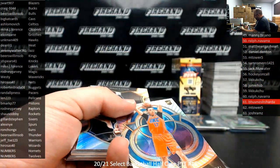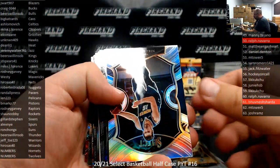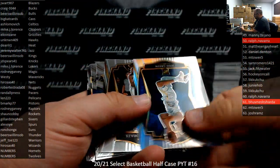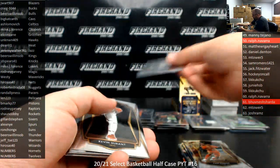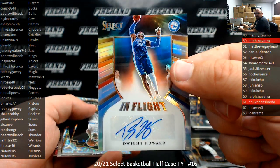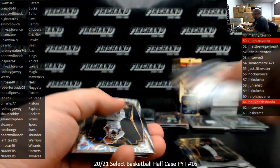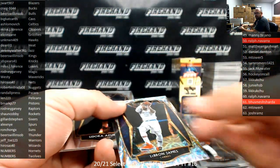Aleksej Pokusevski, Phenomenon, silver. Nikola Jokic. Josh Green, premier level silver, Mavericks. Dwight Howard to 149 for the Sixers in flight. Sixers to Gilbert Stephens. Got another scope of LeBron James, this time for Premier Level. So we got both the concourse and the Premier Level in this half for Mike and the Lakers.